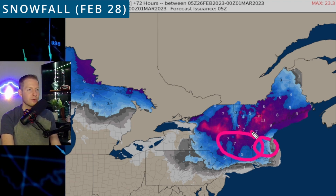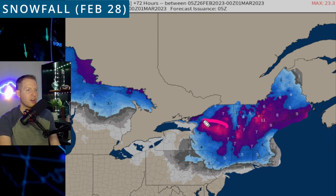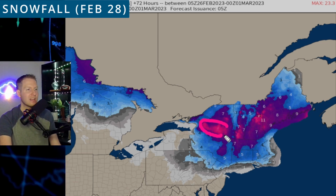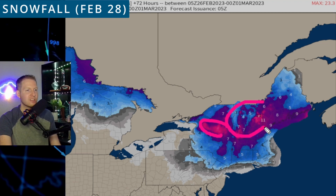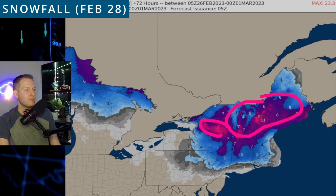The higher snowfall totals are going to happen in interior Massachusetts and then certainly closer to upstate New York where that pinkish color shows up. That's where we could have greater than 9 inches of snow. I think all in all, a widespread 4 to 8 inches of snow is going to be possible from Vermont into New Hampshire and then into interior Maine.